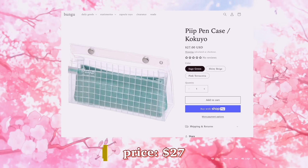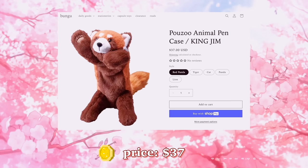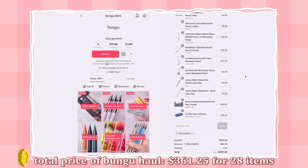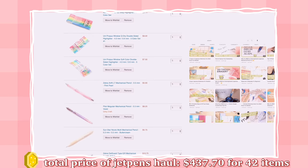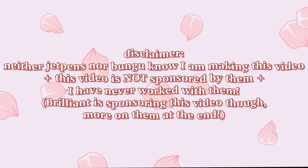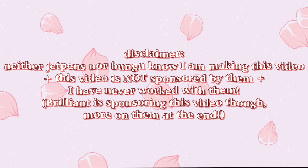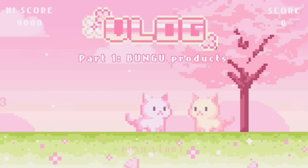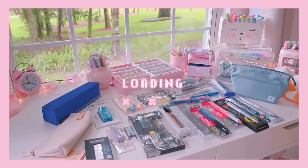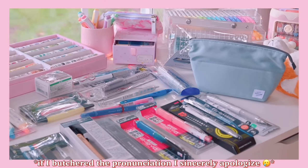And I ended up ordering the stationery from two online stores, Bungu, whose videos on Japanese stationery went viral on TikTok, and Jetpens, who went viral on YouTube. And I'll also be rating the two shops and their service and prices relative to other stores as well. So first up, we're going to test the stationery that went viral on Bungu's TikTok page. So, hajimemashou.